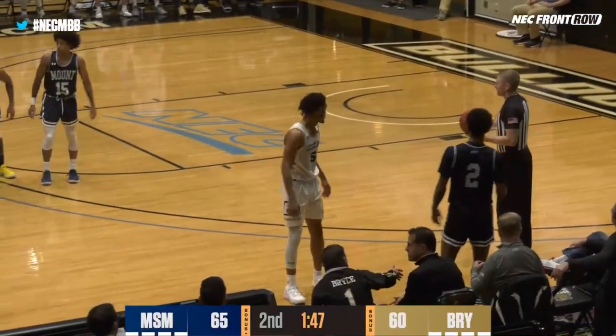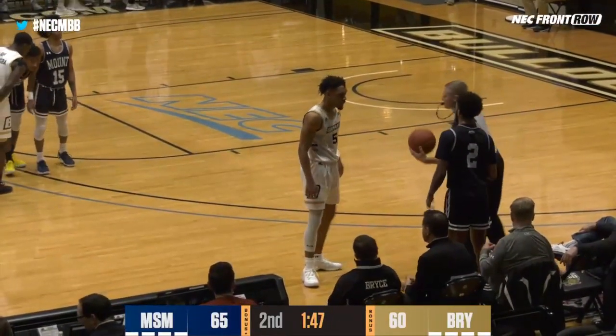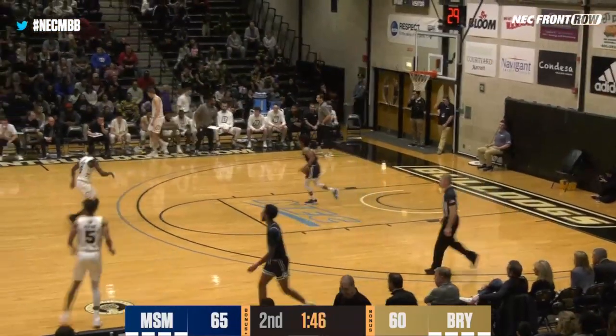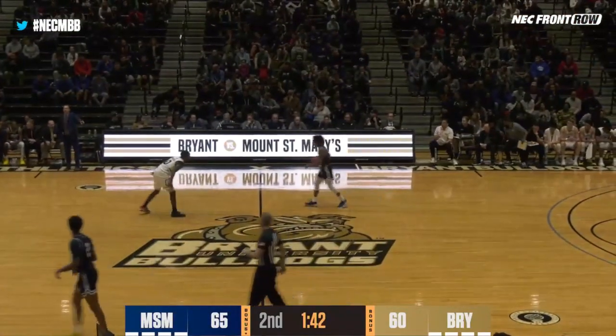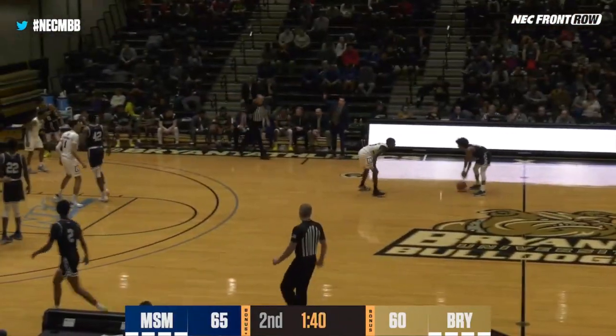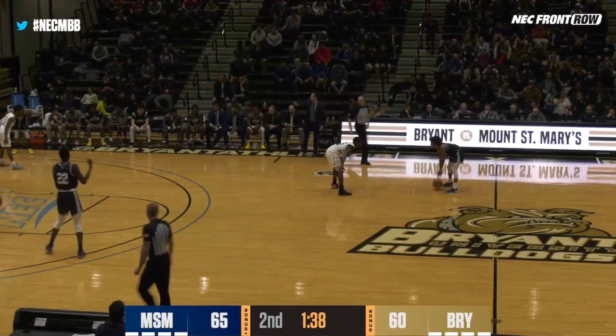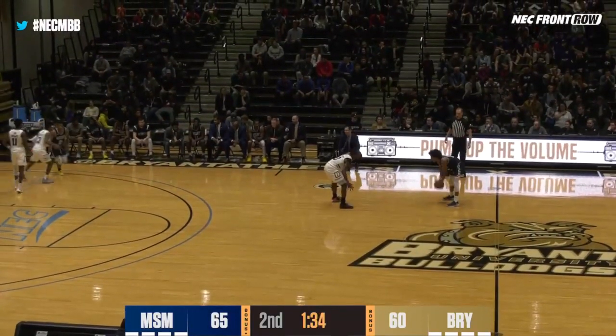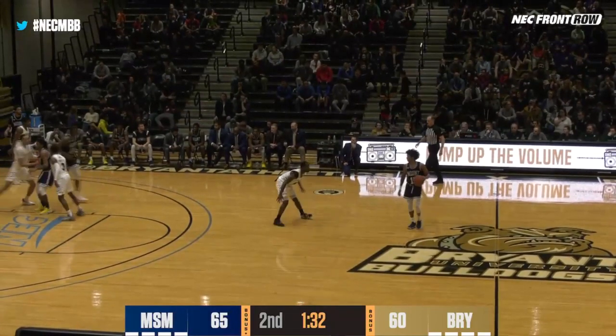1:48 to go. Bryant down 5. Needing a stop desperately again. Chong Kui's going to take some time off the clock. Working the ball to the right. Ikenin Oduba waiting for him. 15 to shoot it now.